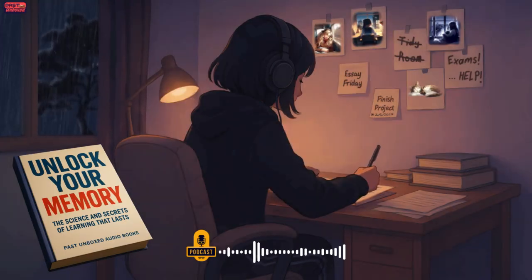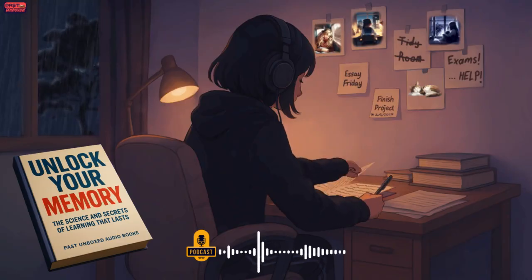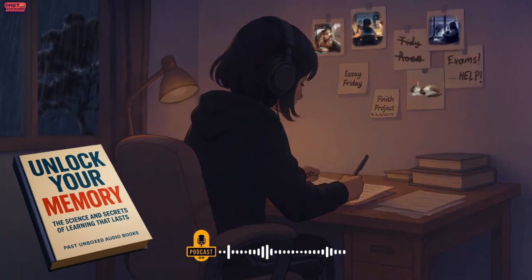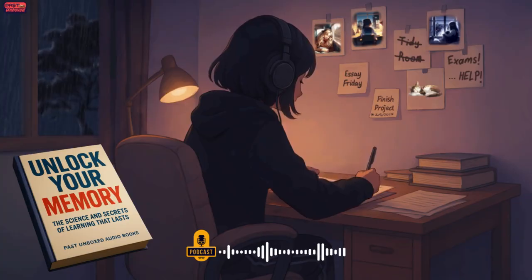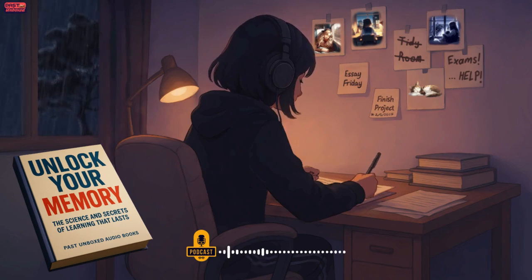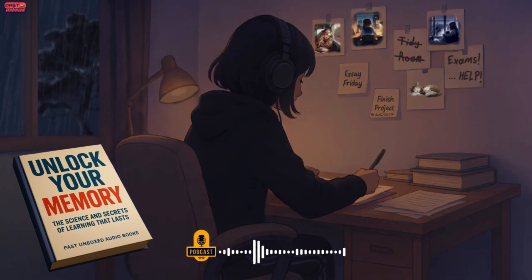The third key, active recall, the brain's favorite workout. Let's bust one of the biggest myths in learning. Rereading equals remembering. When you reread, your brain gets comfortable, too comfortable. You feel like you know the material, but what you're really experiencing is familiarity, not mastery. Active recall changes that. It forces you to retrieve information without looking at the answer. The mental equivalent of lifting a heavy weight.